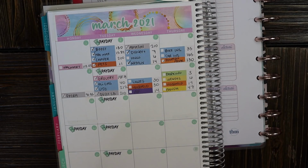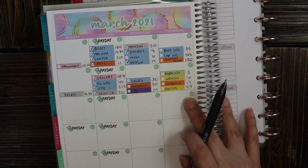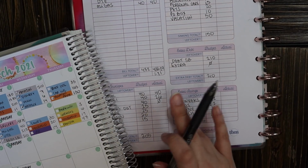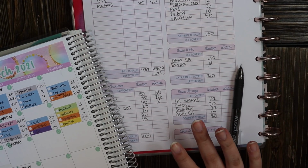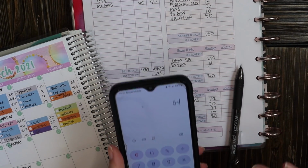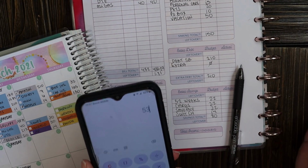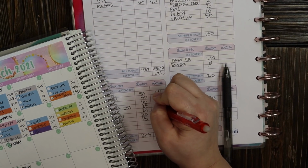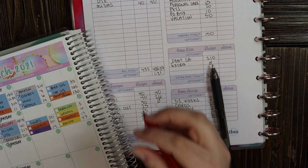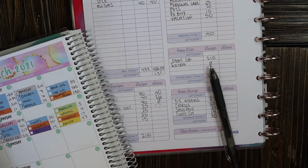$47, which, again, it's way over budget for my goal of not eating out at all, but it's even over budget from our typical $25 a week that I budget. So we're way over budget in this category. So I had $6 at Wendy's and then $47 at Panda Express for a total of $53. Oh, and this pen's starting to run out of ink, but hopefully we can make it work.